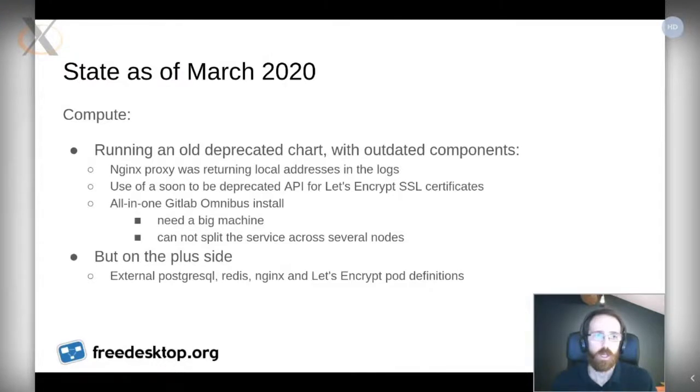So the problem with updating components within the chart itself was that the Nginx proxy, the one responsible for the ingress, if you follow the previous slide, was returning the local address in the logs. We are also using a soon-to-be deprecated API for Let's Encrypt SSL certificates. So if we didn't do anything, we would have to remove the HTTPS in the address of freedesktop. That would have not been good.